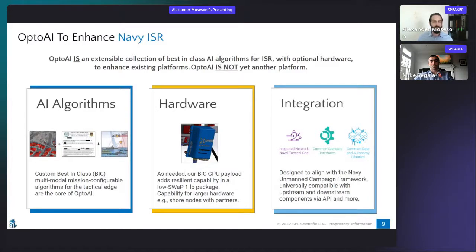And OptoAI has three components: algorithms, hardware, and integration. Our mission-configurable OptoAI algorithms fuse multimodal capabilities, like the images, text, and signals capabilities you just saw, for high performance at the tactical edge. And we're talking way more sophisticated than TF dot quantization here.